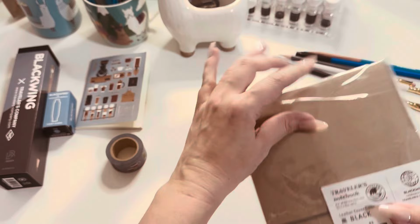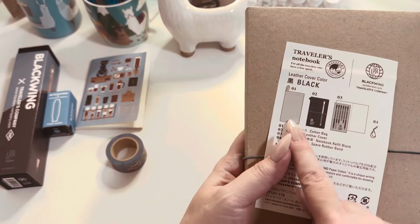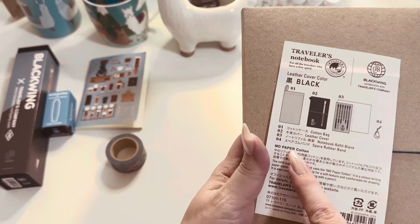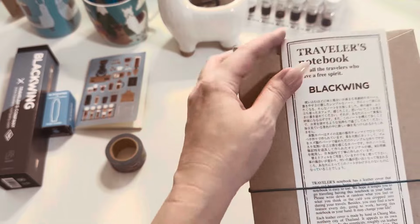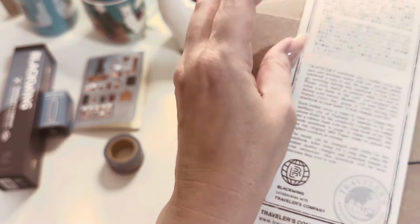So now we'll go into the side from Traveler's Company. So for me personally, this is my first black cover. It comes with a cotton cloth, the black cover with gold embossing. The paper is MD paper cotton. So that's why this paper does so well with watercolor, even though it's thin.